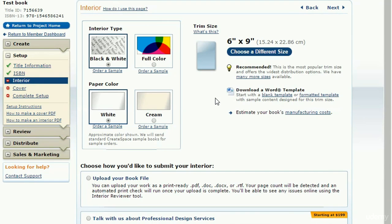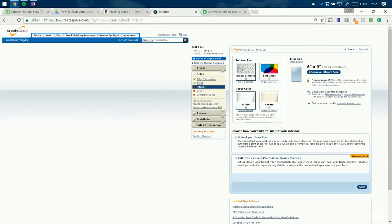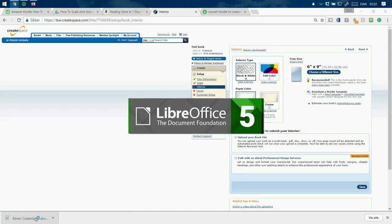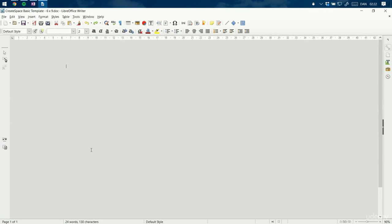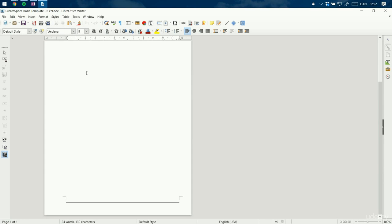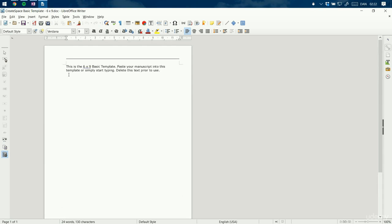So the way that you format your book, the easiest way for CreateSpace here, is that you download this template. They have a blank template. You just press this and you download it. And then you open it with your word processor. So let's open this. Okay, so this is the book template here, and this will be already formatted perfectly for this format.